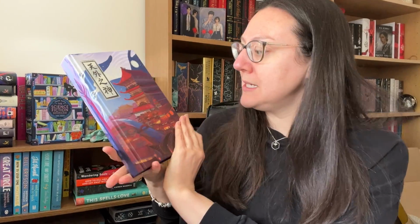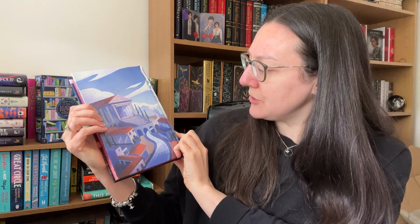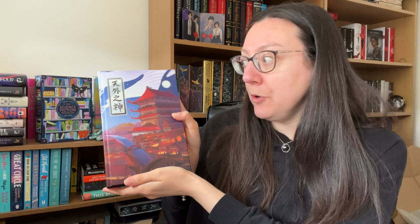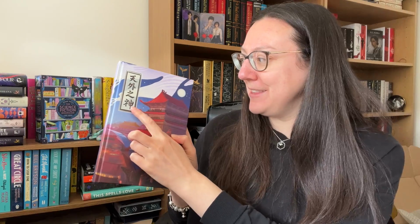Ooh, we've got printing straight on the hardback. And this is, again, very Asian inspired. I like that it wraps around onto the edge and onto the back. We've got no writing there and no title of the book. I have no idea what that will say. Would be interesting to know. If anybody does know, let me know in the comments if we know what this says.